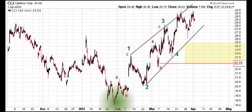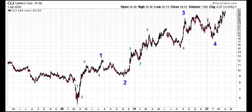It could be an ending diagonal. You can see the internal legs kind of look like three-wave moves. So it could be an ending diagonal, because ending diagonals have three-wave internal waves within a five-wave structure. So the point is, if this begins to break down and move below 2275 at any point, obviously that's kind of far away, but that's the key level at this time. We would have to be concerned that this played out and that a much more important high is in, a la this labeling right here.